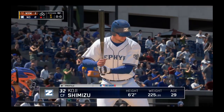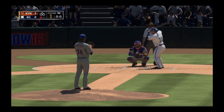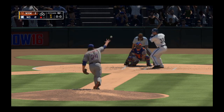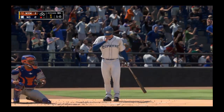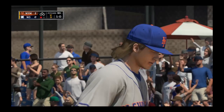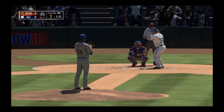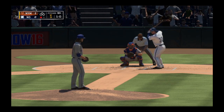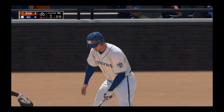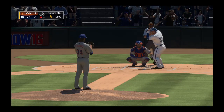Koji Shimizu settles into the box for his first chance. First pitch on its way. In tight here with the first pitch fastball that's 1-0. And did he go around? No, he did not. Ball 2. It looked like he was going to try to go the other way with that thing, but a wise idea there to try to hold up.